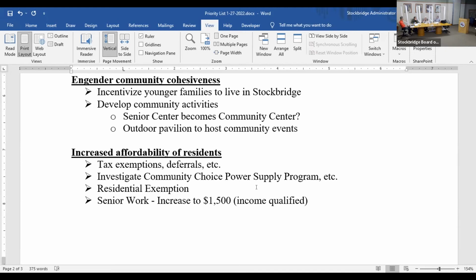My big question is, we have a senior center, and why do we call it the senior center? Can we call it the community center to possibly encourage its use by more people? That's something we can talk about. It's pretty simple. What do you think? Yeah. Okay. Just change it.